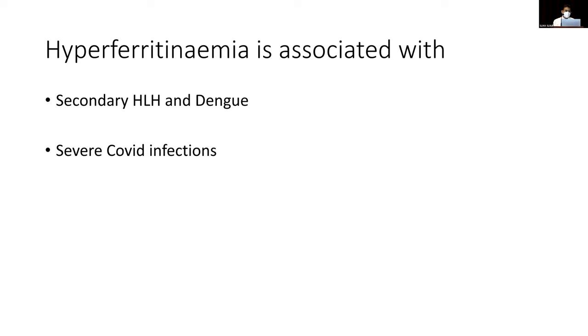So hyperferritinemia is associated with secondary HLH and dengue, and also in severe COVID infections. Especially in adults, when they come with the severe type of COVID infections like severe ARDS or septicemia or the other complications of COVID, they can have high ferritin. Also, mind you, in uncomplicated dengue, if it's a severe dengue, you can have a high ferritin without HLH, somewhere even up to about 1,000.